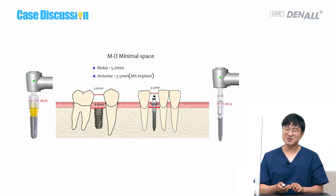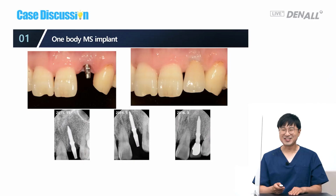The minimum space to place an implant should be 6 millimeters at the CJ level for TS implants. To place a one-body MS implant, it should be at least 5 millimeters at the CJ level. That's the minimum space. 5.4 millimeters is the space in the case under discussion. Let me show you a case. I really love to use the one-body MS implant. I've never experienced any failure with that.